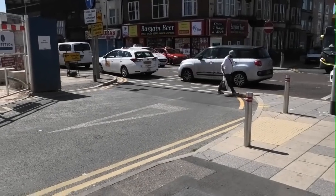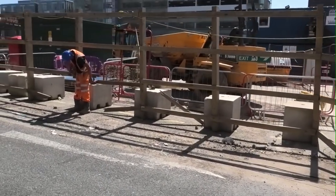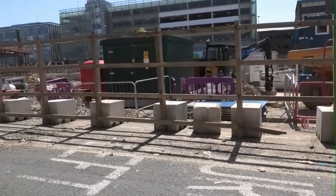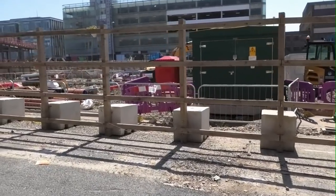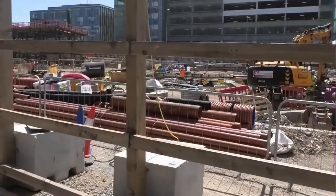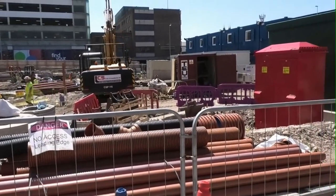We have arrived at the start of Queen Street at the site of the build on the tram lines. Now, what's happened here is that this area has had to be moved in closer to the build, like the area that we saw last week. And the wooden frames that you're looking at now have been moved inwards closer to the build itself. This is to make the road area wider also.